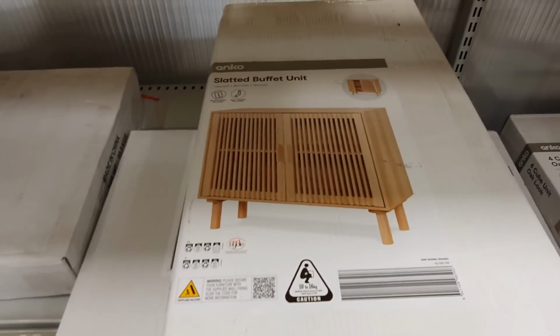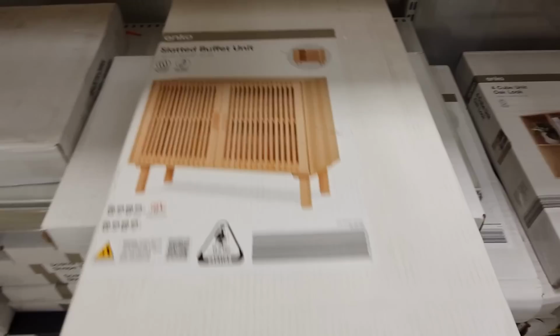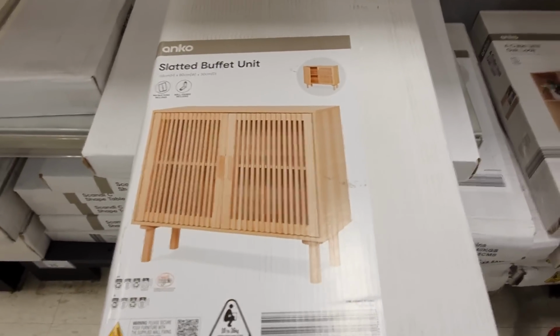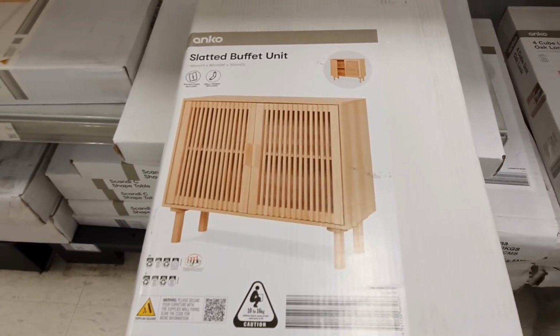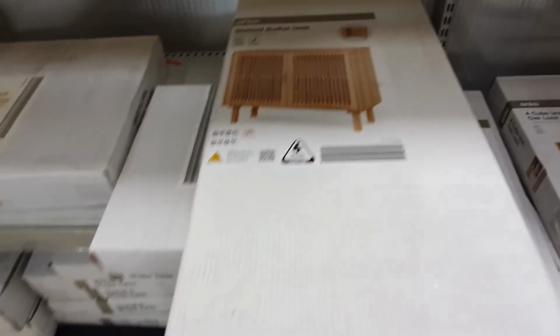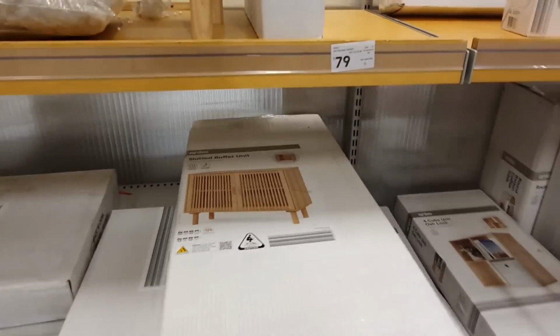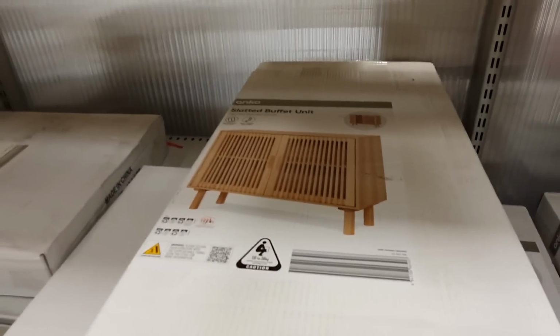I really like the look of this slatted buffet table. I saw something really similar in Target the other day, but that was actually a sideboard. This sort of retro style of wooden slatted furniture is definitely in at the moment. I couldn't find the price in store, but I looked online and this one is only $79, so definitely quite a bit cheaper than the one at Target, which was about $200.